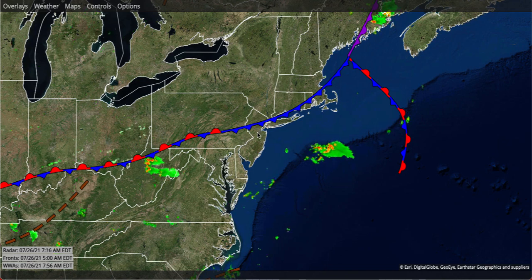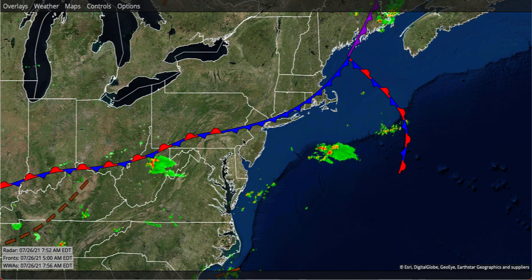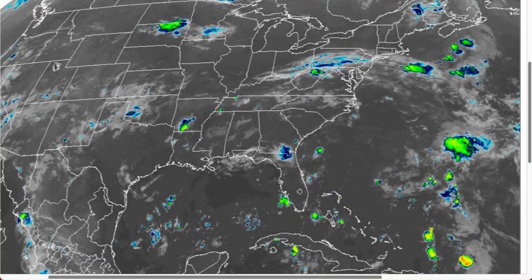I would say from central New Jersey down through about the Philadelphia metro and southern New Jersey has your best shot for an isolated strong thunderstorm through this afternoon. But I can't rule out a pesky shower or a thunder shower setting up to the north of the frontal boundary as that drier air builds in. So we're definitely going to watch that as we move on through the afternoon hours.